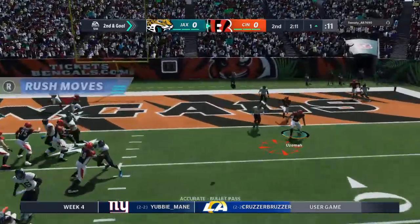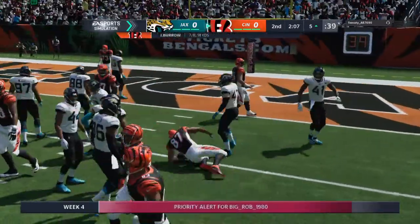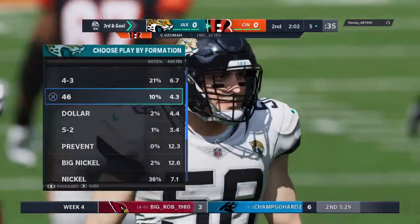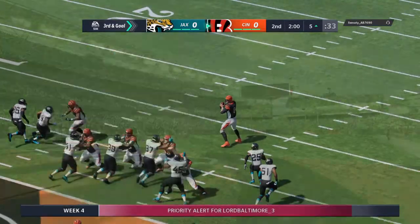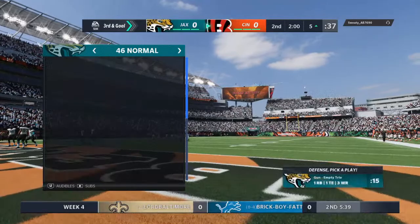On 2nd down, here's Burrow. And this is caught off the deflection, and he'll go backwards, losing yardage to the 5. So that'll go as a 4-yard loss on the play. 2 minutes on the clock in what's been a scoreless first half.